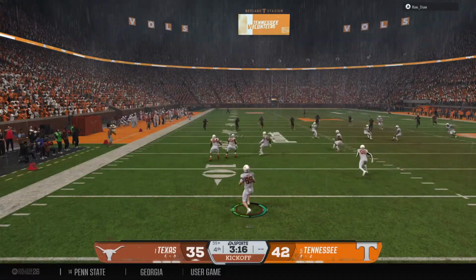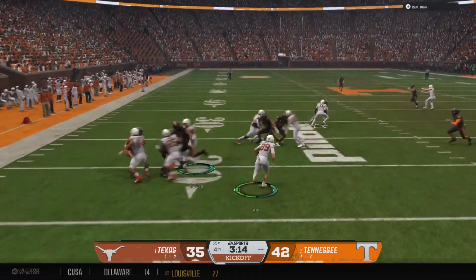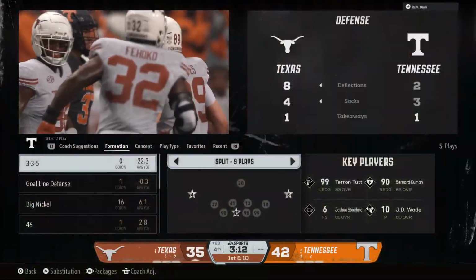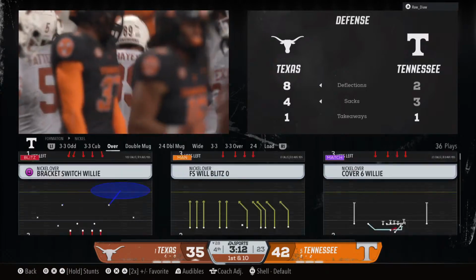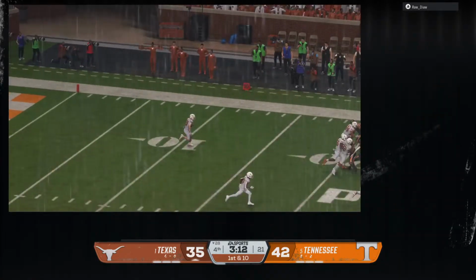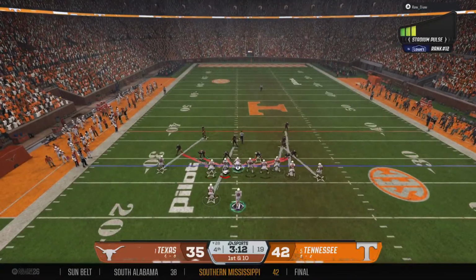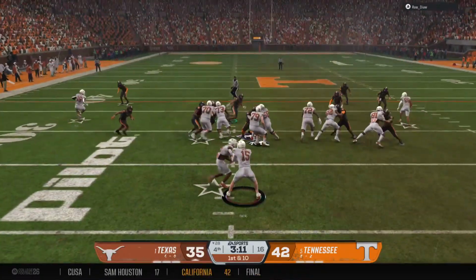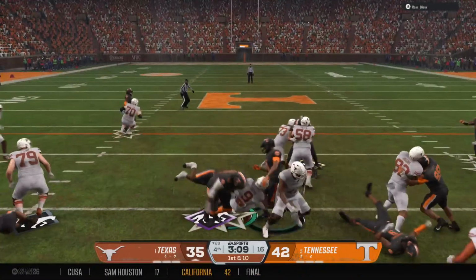And he takes this from inside the 5. And he's brought down after a solid effort on that return. The Longhorns offense takes the field. Using his legs, it's Splitson.